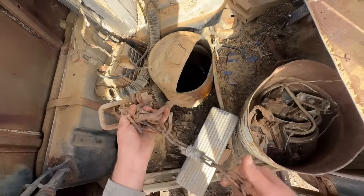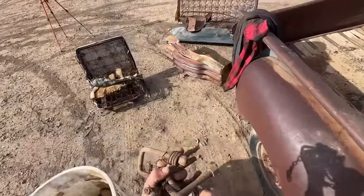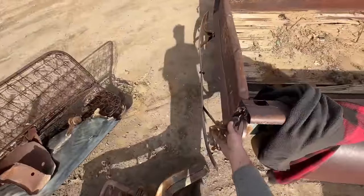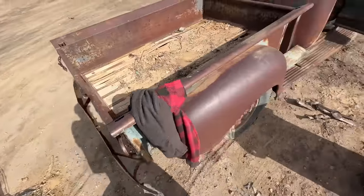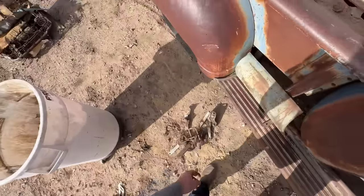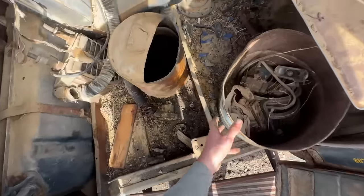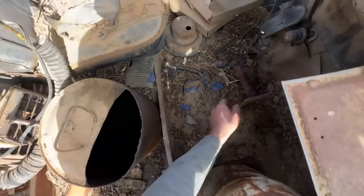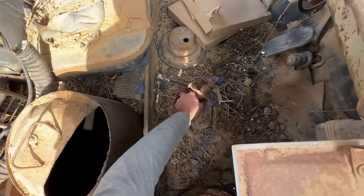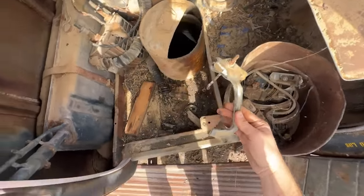Some U-bolts, and these are the chains that go on the bed. Here they hook on the tailgate and bolt to the bed. So have some of those. We have a jack. Don't know if this is the original jack, but we have it. And this looks like a battery hold down.